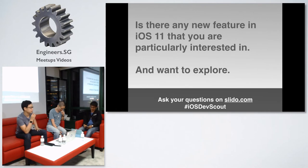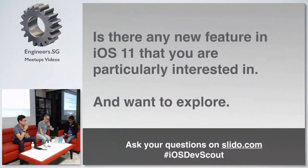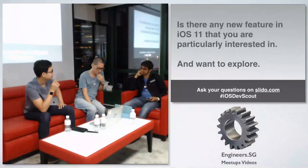Drag and drop in iPad, yeah, because I think we make a lot of productivity apps, so that's something we want to see how we can integrate in our existing app. ARKit seems to be something very interesting. Honestly, I haven't checked it out myself, but we do have some ideas.